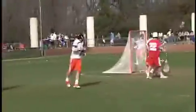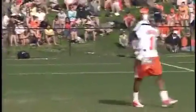This is an offensive midi. Ramel goes right towards it, fires low, score! Underneath the legs of Greg Dutton.